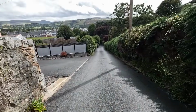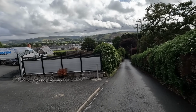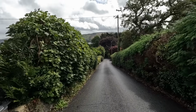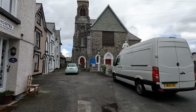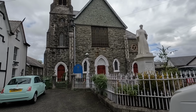Lots of down now, down this steep lane. Oh yeah, past the football field and the school. So hopefully when we get down to the town we might see one of the buildings that was made with that quarried stone. Right, so this is the church that was built from the rock that was quarried up the hill.